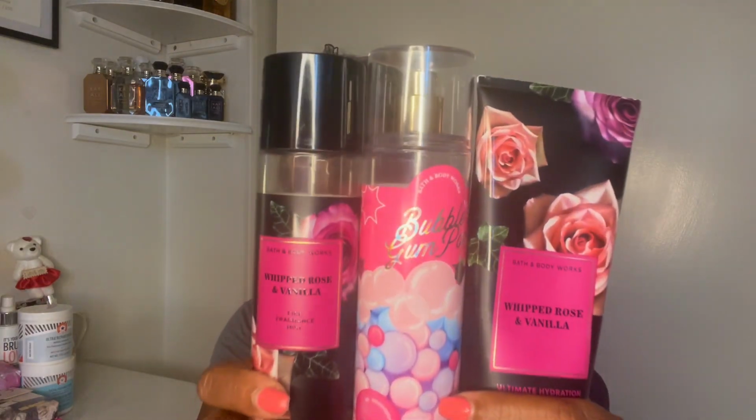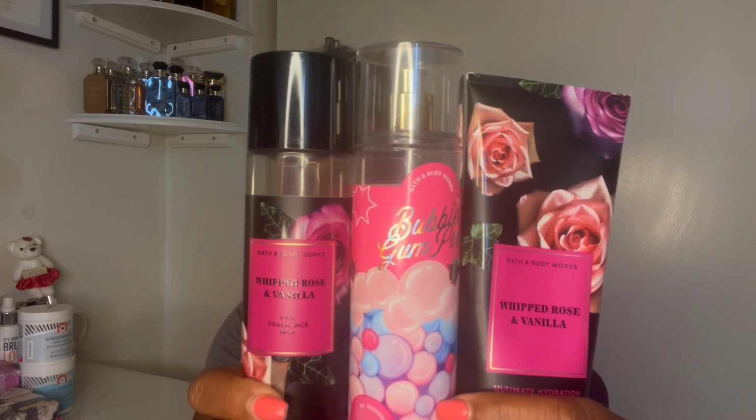Then I topped it with the Bubblegum Pop. And this was very nice as well. Bubblegum Pop is a nice, nice fragrance. I really like this. Like I said, it's fun. It's fruity. Has a little citrus. It's sweet. Candied fruits. It's just nice, you guys. Let me know if you were able to get your hands on the Bubblegum Pop. I hope you did because this is super amazing.